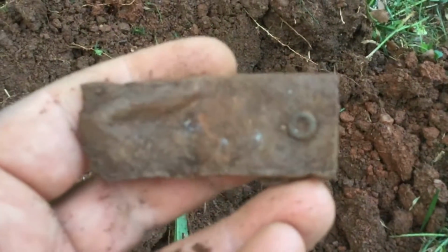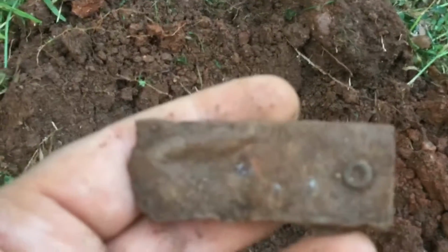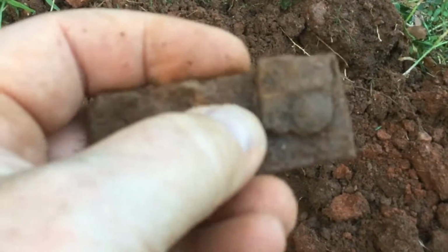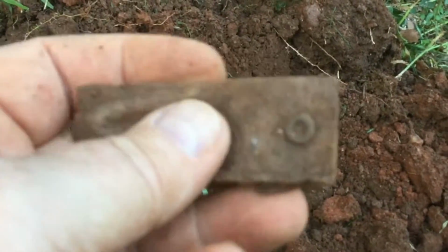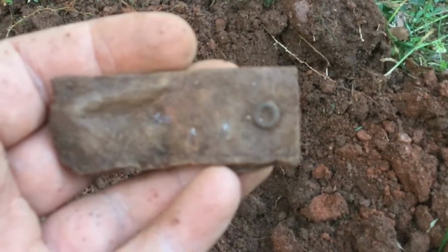Well, I was hoping for a coin. I'd like to have a coin before I leave here. This is going to be a two-part video. I'm going to come back here tomorrow, hunt some more, because it's getting late. I'm going to have to leave here in a couple minutes. I'm going to try another target for a coin. Finish the day on a coin if possible. Alright, next target. Wish me luck.